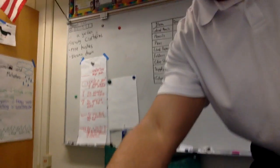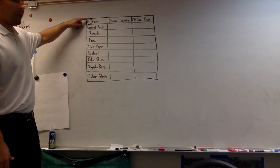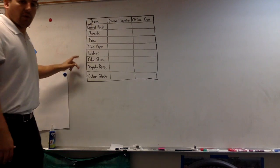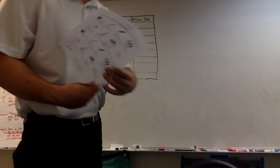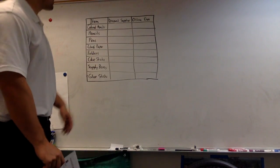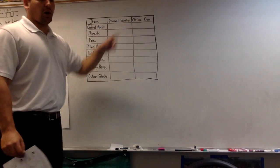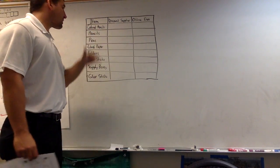All right, so this is my chart here. It's simple, but I'm going to be able to do it. I put the item, and I listed those from this paper. As you can see, it's the same for both stores. The prices are the thing different. The only thing I have to do here is I have to put the price for Discount Supplies and Office Den. So I'll figure that out for colored pencils.